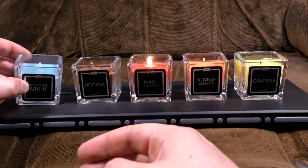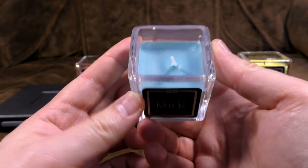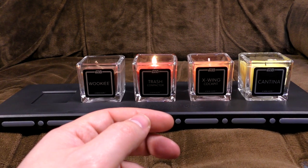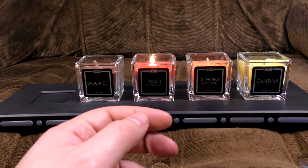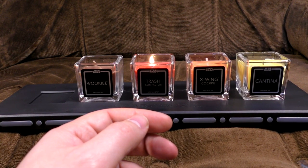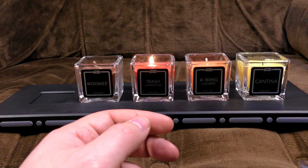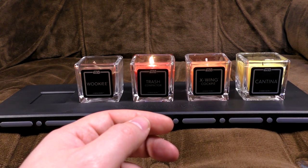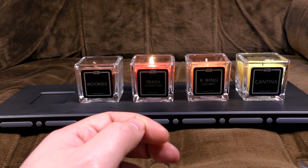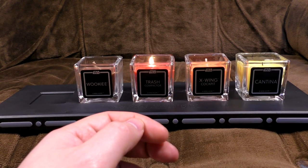wash-and-go shampoo or something. And finally, the Bantha. Remember, they will fix the spelling. Milk. Oh, God. Yeah, it just smells of milk. Very milky smell. You know the way milk smells? That's the way this candle smells. If I had to describe the smell of this candle, it would be milk. You know that white stuff that comes out of cows? No, the other one, milk. Yeah, that's it. This candle smells a lot less.